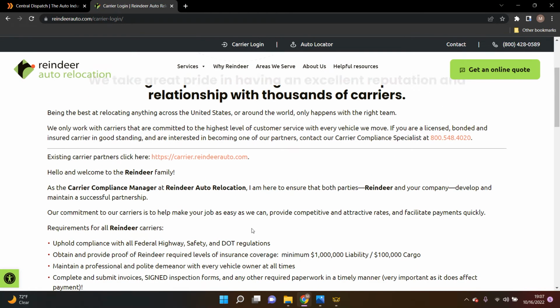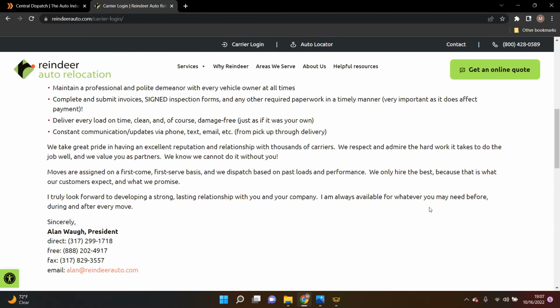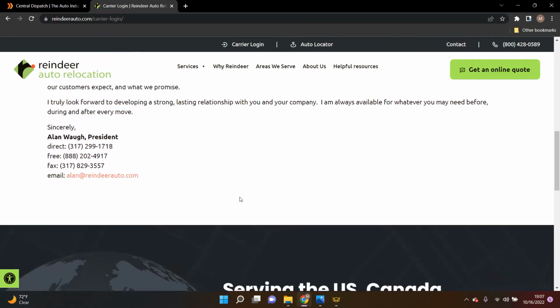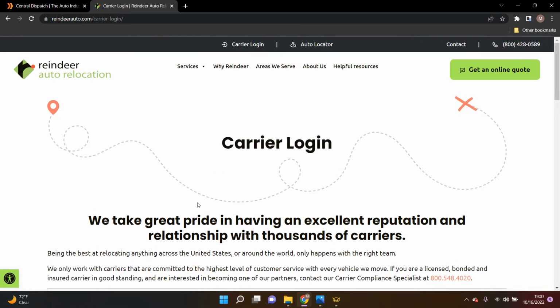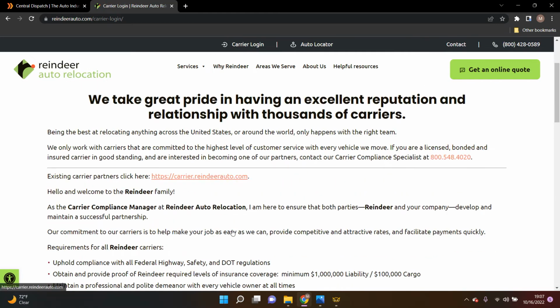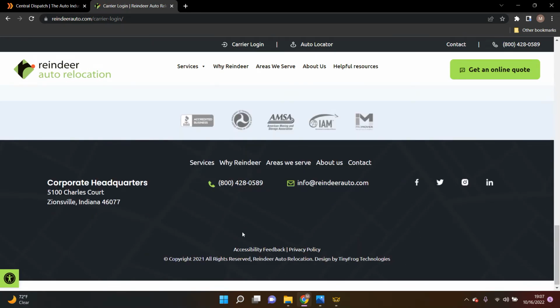Now, they do have their own load board. How do I get to it? I don't even see it. Where's the login at? They do have their own load board. I don't even see it right now. I really don't. Am I blind? Am I going crazy? No, I don't think I am.